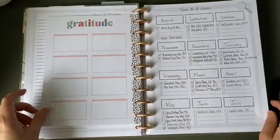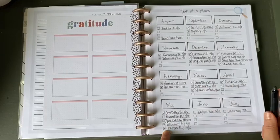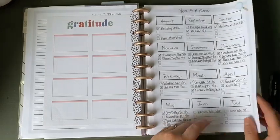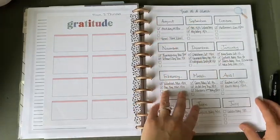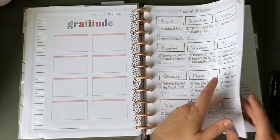Our year at a glance has been nice. We just did that one. And next is Memorial Day. So this is almost over. This is from my homeschool planner, and I just love having this. It's really nice.